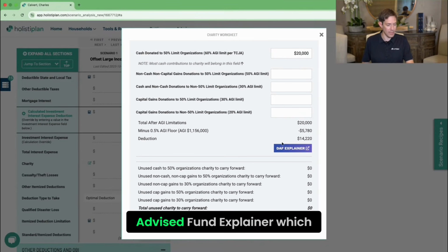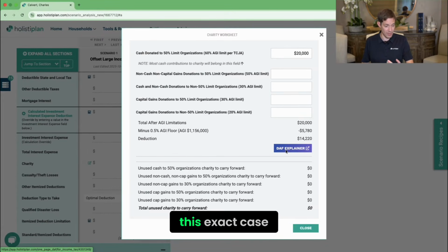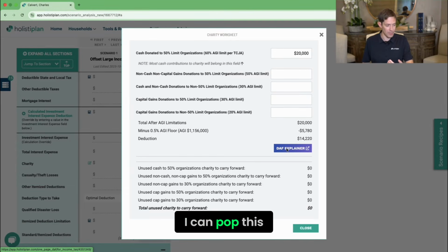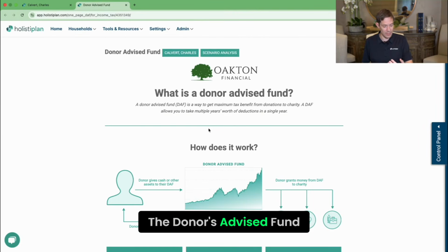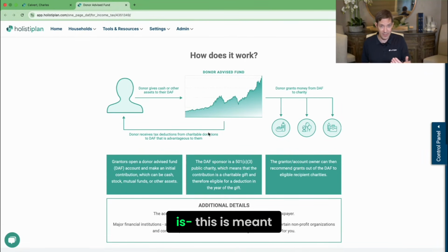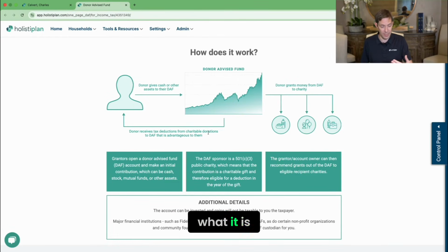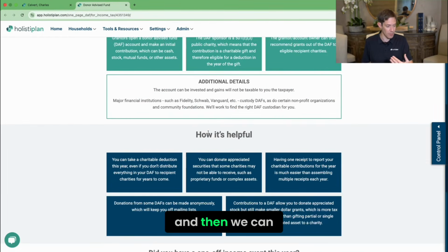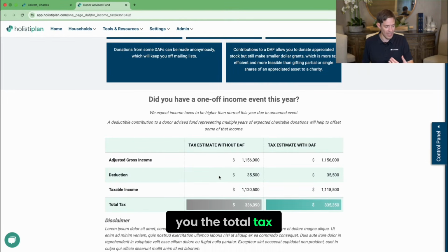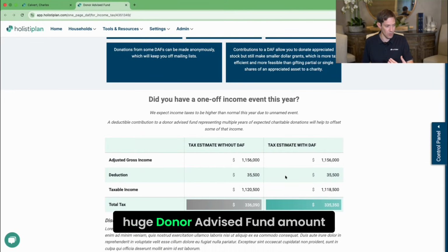We have a donor advised fund explainer, which you could use for this exact case where there's a high income year. I can pop this open here. The donor advised fund explainer goes through what it actually is. This is meant to be client facing. Here's what it is, here's how it works. And then we can actually show the client the total tax with and without a huge donor advised fund amount.